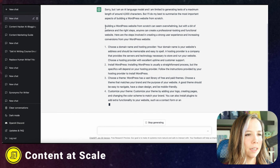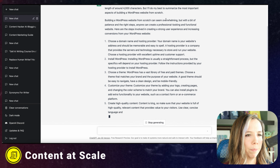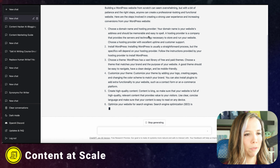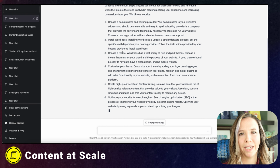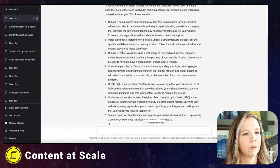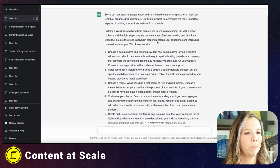And as it writes the content, I'm looking at it. Building a WordPress website from scratch can seem overwhelming, but with a bit of patience, anyone can create a professional-looking website. First step is choosing a domain name and hosting provider. Then you got to install WordPress, choose a theme. So these are very, very basic tips, right? Like, this isn't that exciting to me, because if our audience are entrepreneurs, they likely might know a little bit, and you got to speak to them at a deeper level.